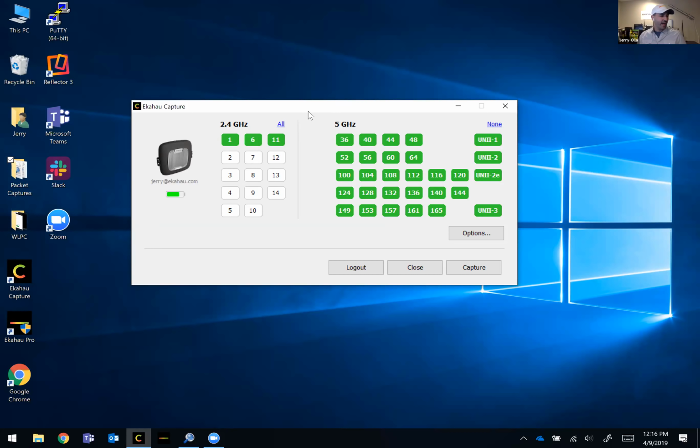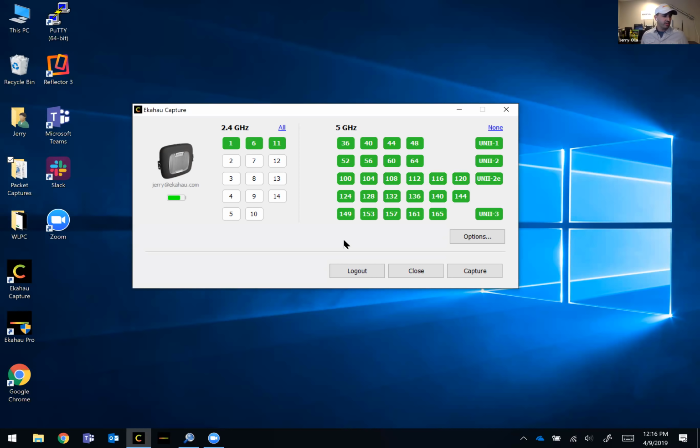All right, so Ekahau Capture, yeah, just as Jay was talking about here, this is just to show you what he's talking about. We've got a Sidekick connected to my Windows device. Ekahau Capture is available today for both Windows and Mac OS. So this is basically the utility here, your Ekahau Capture utility. You can see my Sidekick is connected. You can see my battery life remaining on my Sidekick. And yeah, now I can start to do some captures.